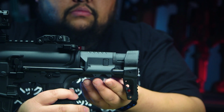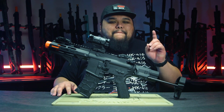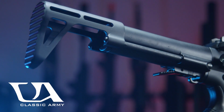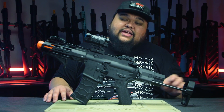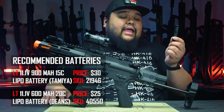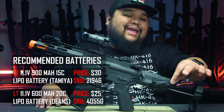Now it's time to talk about the PDW stock and the problem about the PDW stock, and that is battery space. There's only two companies that have figured it out, Classic Army and KWA. There's not a lot of battery space in PDW stocks. This one, unfortunately, is the same as the rest. However, Lancer Tactical does make 600 milliamp hour and 900 milliamp hour batteries that fit perfectly in the stock for you to pick up and enjoy your gun the way it is.